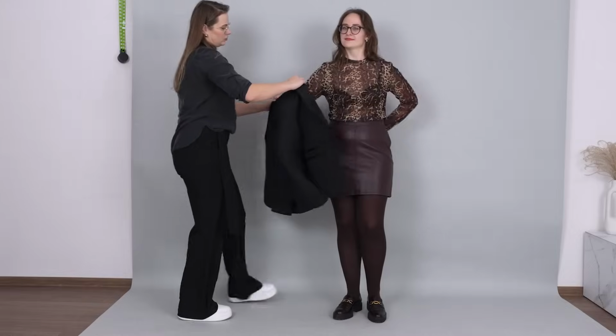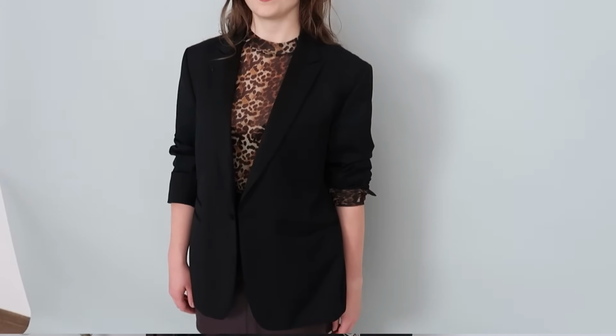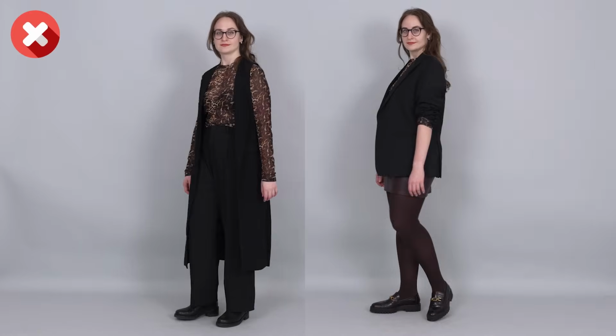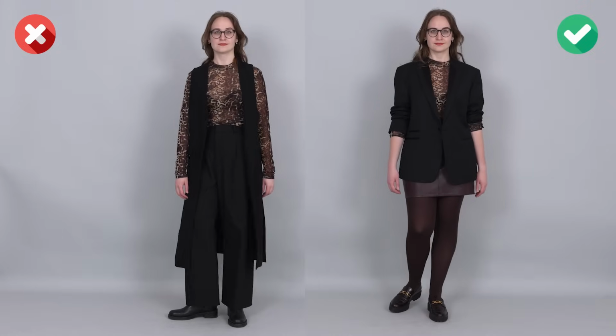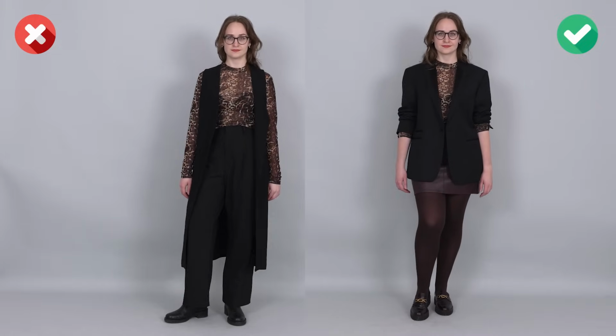Now, a bit of black can work here because of the print. And in order to change up the proportions, we paired it with an oversized black blazer. This mix of conservative and playful pieces creates a more dynamic look.